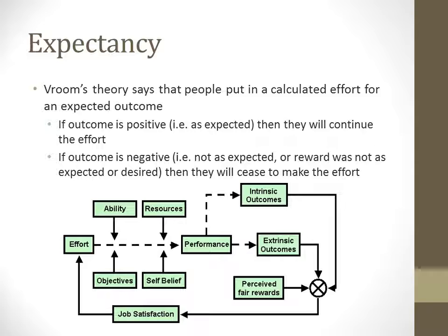Considering theories that would apply to students in this situation, one would be the expectancy theory. Vroom says that people put in a calculated effort for an expected outcome, and as students work hard and study hard and improve their skills, they earn good grades. And if they continue to earn good grades using these tools, the study tools and learning tools, then they will continue to study. If they don't get a positive outcome, then they're not as likely to put in as much effort. This effort may seem insurmountable when they reach college because college usually requires a much greater effort than high school did.